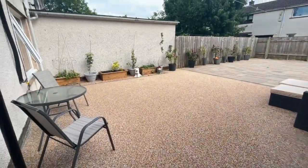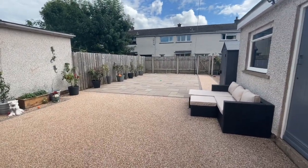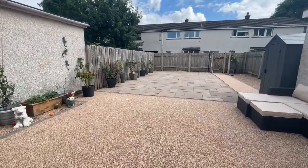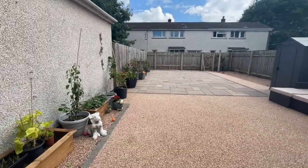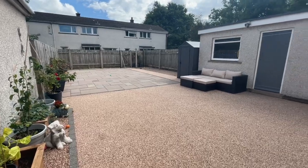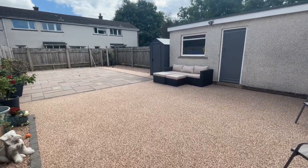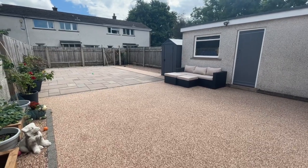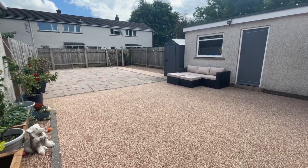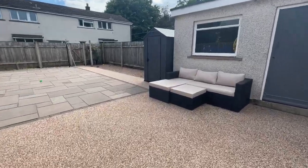I'm just going to take you out into the garden, which is beautifully large. It's got a resin area up at the top here, and it's also got a flagged patio beyond. So really spacious, absolutely fantastic space for those who enjoy outdoor entertaining, eating, and just having time in the garden when the weather's nice. So this is a really nice sunny garden.